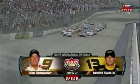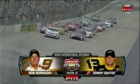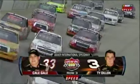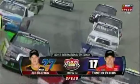And right behind him, Ron Hornaday. He's won about everywhere and anything. He's a great truck racer alongside Johnny Sauter, looking to get his season turned around, Phil. Oh, there's Cale Gale and Ty Dillon back in row number 3. Ty Dillon doing double duty this weekend. We'll also run the Nationwide race tomorrow.